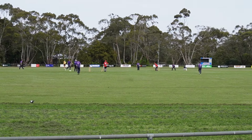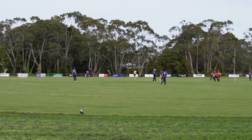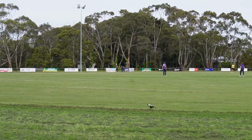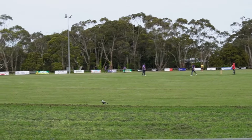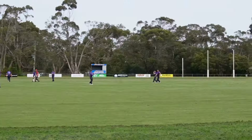Just running in now. Got a bit of pace about him, this guy. It's a good shot though, geez. Nearly 4. Didn't expect them to actually be playing cricket here today, so not going to have a real big deal of a great look around, but old school scoreboard over there.